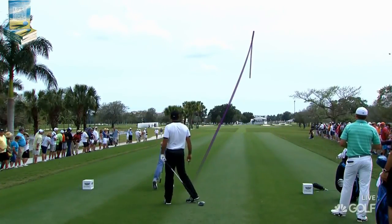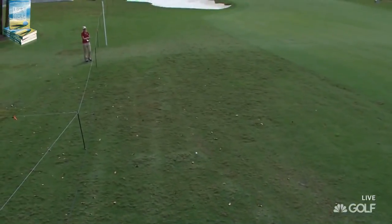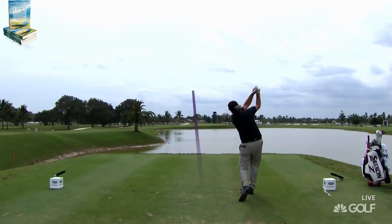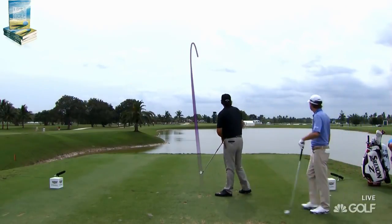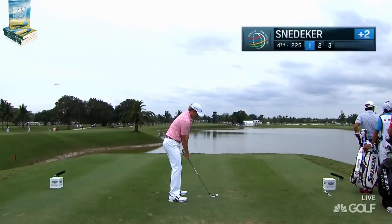Just a hint of a draw. Oh, it hit a sprinkler head, a little more of a draw. I'm still trying to figure out what the odds are on that, Terry. All sorts of instructions. Pretty good shot there from Phil Mickelson on the tee.